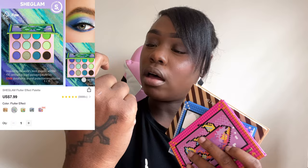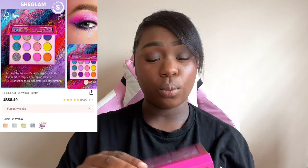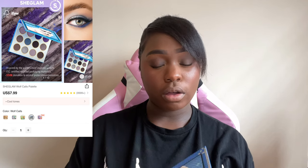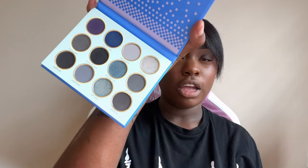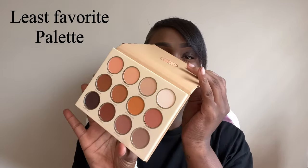Okay. Now, I did purchase some eyeshadow palettes. I actually purchased 4 of them. This is called the Flutter Effect. Pretty colors. Thin Within. Super cute. Wolf Calls. Okay. You got some gray, some blue, that purple. Smart Cookie Palette. Okay. This is a neutral shade. First impressions, I really thought this palette was gonna be darker.